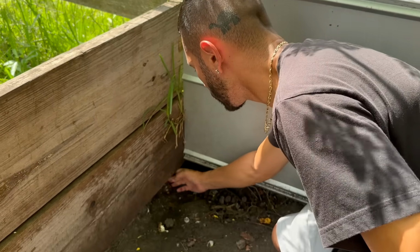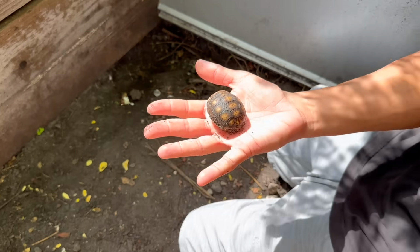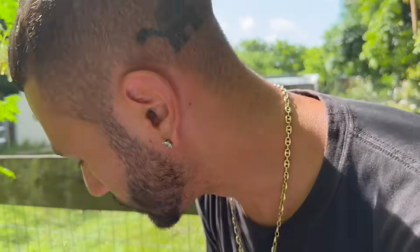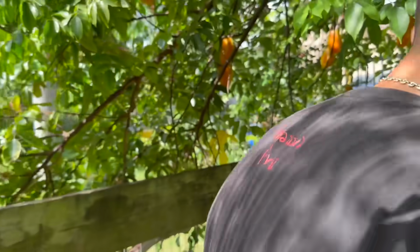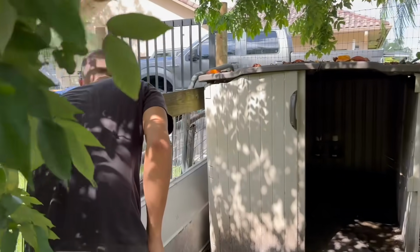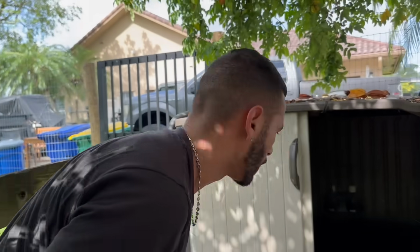Oh crap, look. We got another one. All right, that's pretty freaking awesome. It's pretty cool. So that's 2 right there. And remember, like I said, we can have from 2 to 8 baby tortoises. So let's keep searching around all the little crevices and all the little spots. You never know where you could find another one.